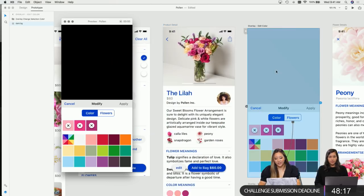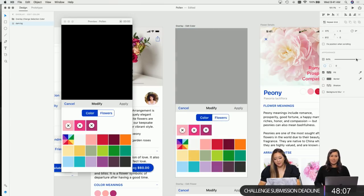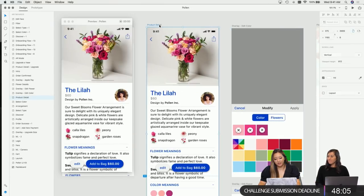Made it work. Magic. We are getting some tips on what it should be. It needs to be an overlay, not a transition. Yep. I had a button wrong.